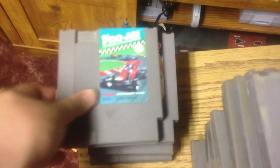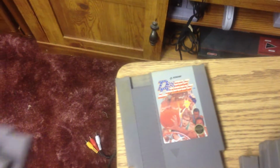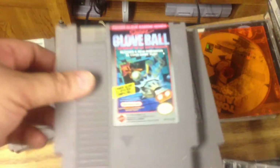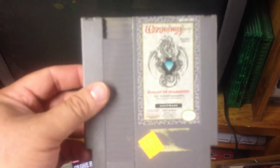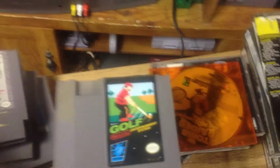Commando, RC Pro-Am. Love that game. Bases Loaded 4. Don't think I have that. Top Gun, Captain Skyhook, and Double Dribble. And then Super Glove Ball. That'll go nicely with the Power Glove. Wizardry, Knight of Diamonds, the second scenario. I know I didn't have this one, so that'll be a good addition.